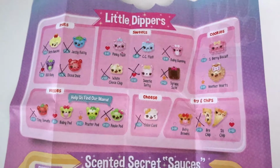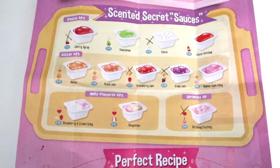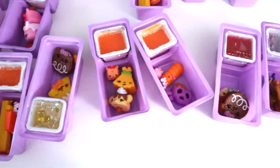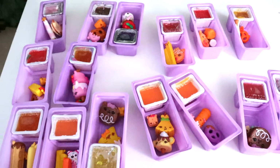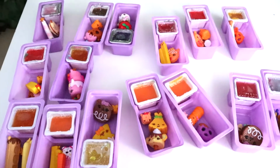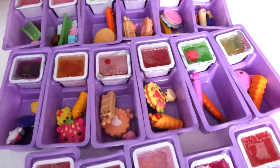And these are the ones for the little dippers that we have. We do have duplicates of the little dippers also, and we have tons of duplicates of some of the slimes too. But those are the slimes that we have. So here are all our series one that we opened, and we're going to give you a little slideshow with the numbers that are under each one of them, so that you can see at least what the numbers are. And here's all the ones that we opened for series two. They're also super cute.